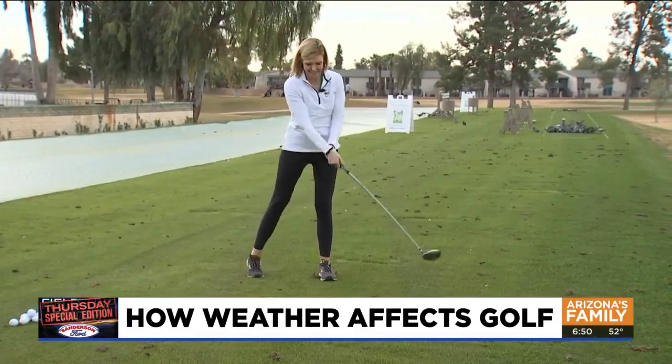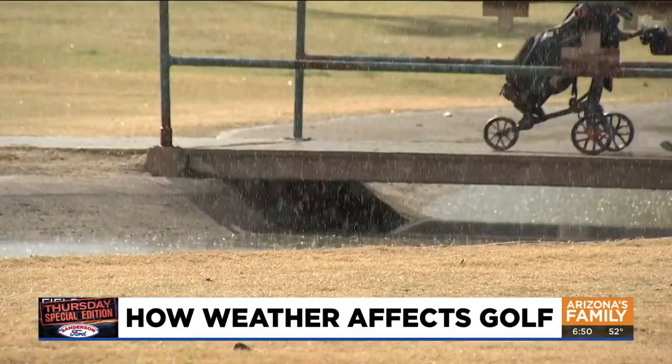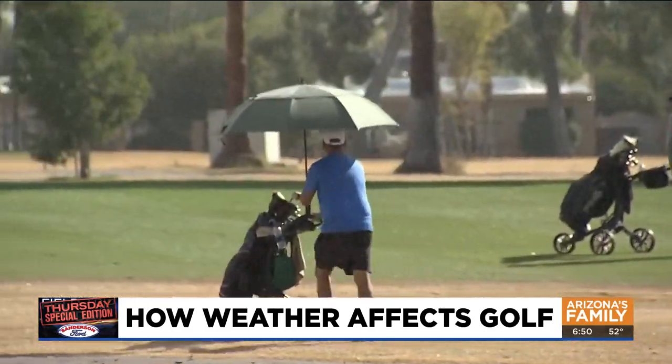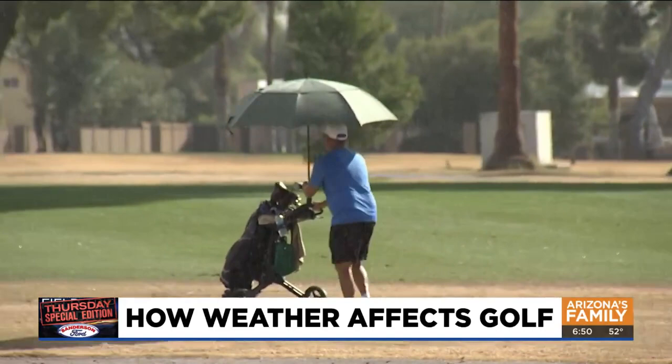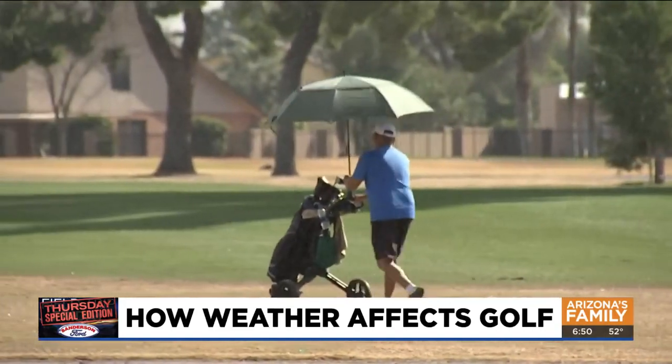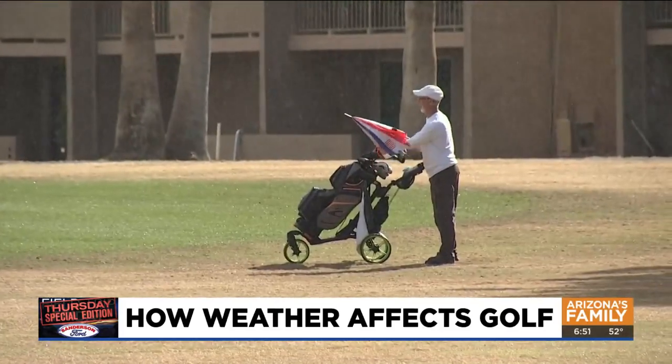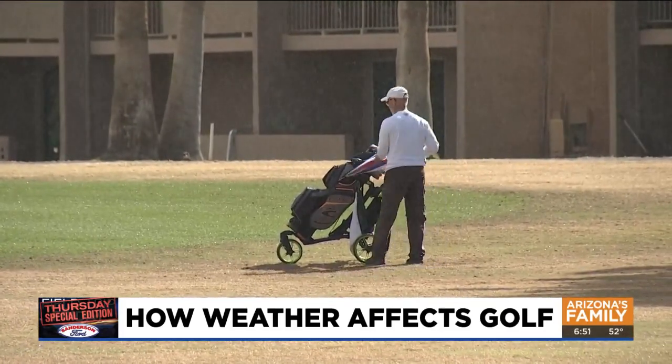Berry says it's also a mental battle when it comes to rain, which probably affects you more than the ball. When it starts to rain, people hurry up because they want to kind of get through it. But if you have 2 hours to play, you still got 2 hours to play. Have a towel handy to dry off your grips, keep an eye on the radar, and just slow down. So you can adjust for heat, cold, humidity, and wind, but when it comes to monsoon storms, particularly lightning, it's time to just put down that metal club and go inside. April Warnicki for Arizona's Family.